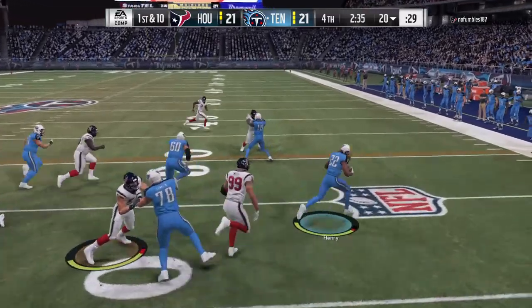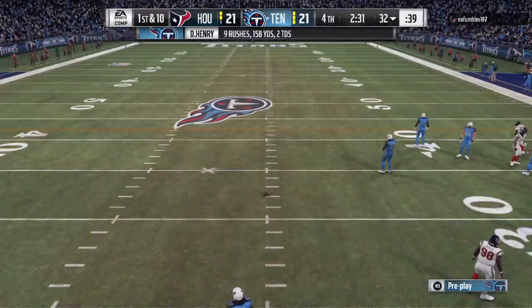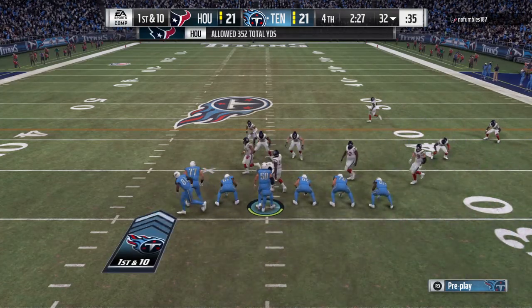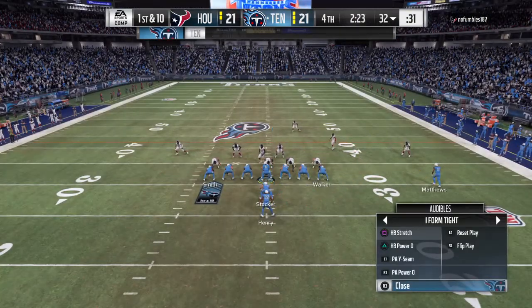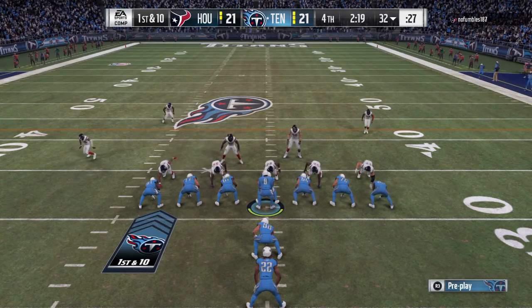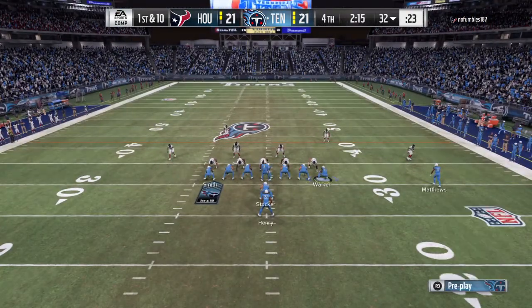Mariota hands to Henry. They find some open field here, and he's going to get this one across the 30-yard line. First down, Titans, gain of 12. Really good, skillful, tough running throughout this contest. Picked up first down after first down. He's got to have a nickname, doesn't he? How about the human first down machine? I think that fits.